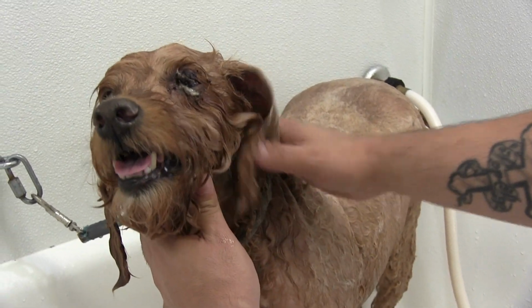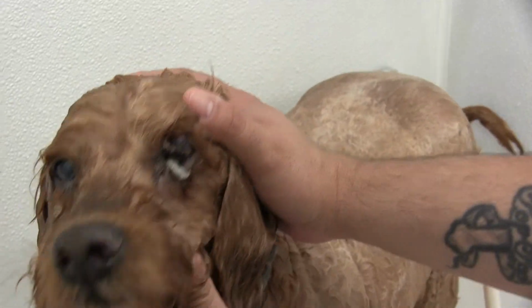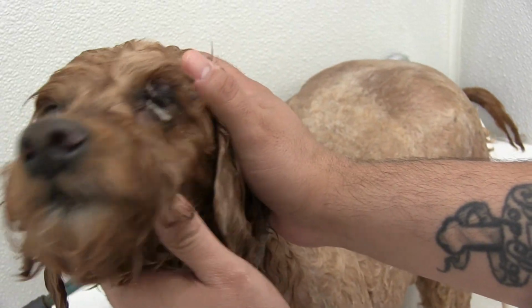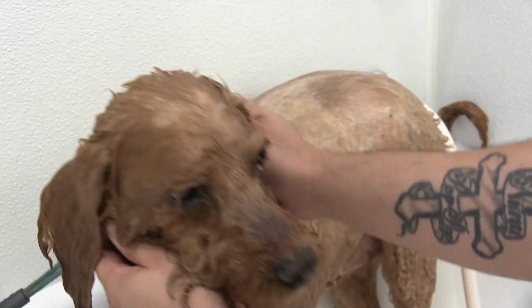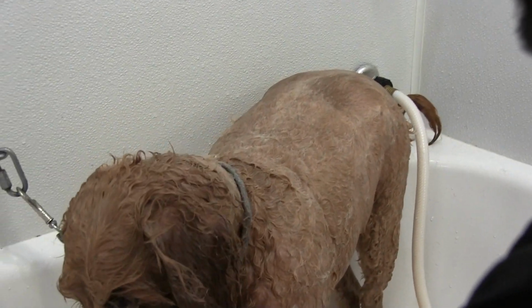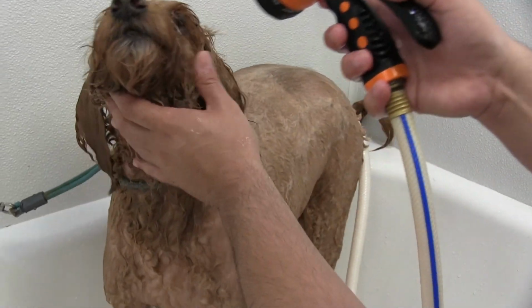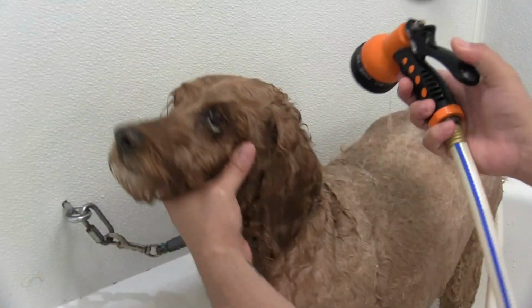So what we got going here is, like my dad showed you in the beginning, this eye is all gooked up, and I wanted to show you guys how I would safely clear this. It's okay, buddy. So what I'm going to do is, obviously, never shoot water straight into a dog's eye. It's going to go up their nose, all that stuff.